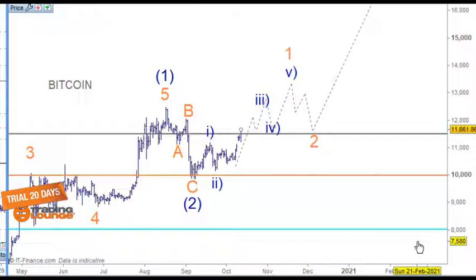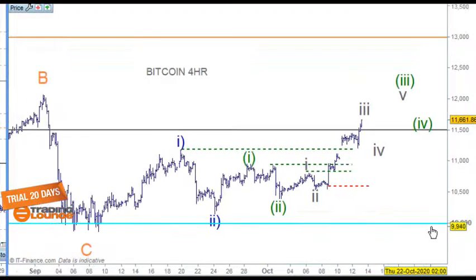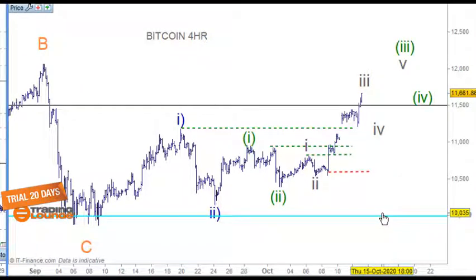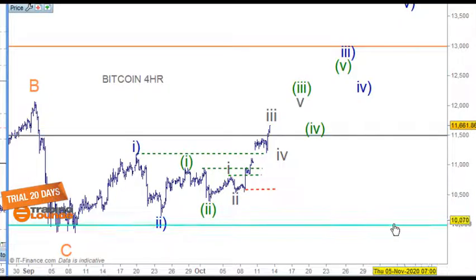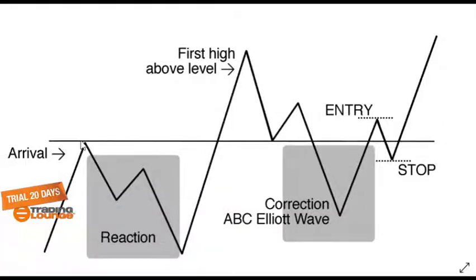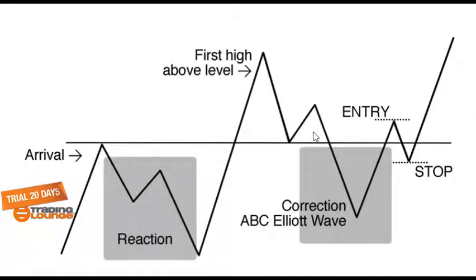So let's go in and have a look at the 4-hour chart and break this down a little bit further. Last time we spoke, first of all, I'm not trading this market, but I will point out trades like I have done here. We looked at going long above here, here, and here. We'll just chill out now and allow this to play out. But we'll probably get another position if we get a classic trading levels pattern sitting across this level here. The classic trading levels pattern is quite simple: the arrival, the reaction, the first high above the level, and a corrective move. And then we can move in over here, so we can get another entry for this.